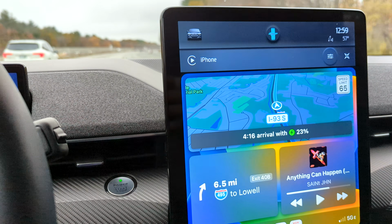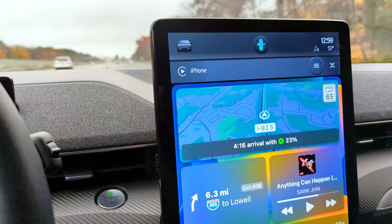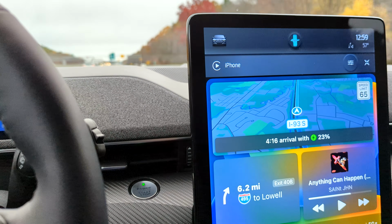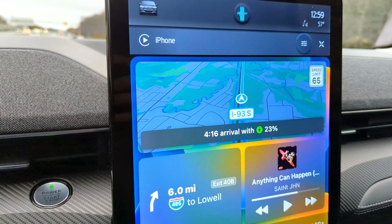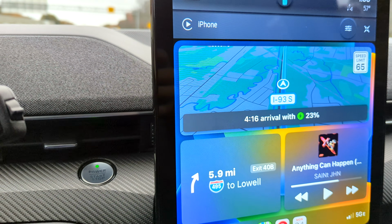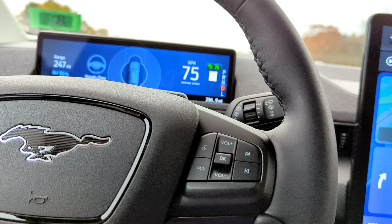So in that route, it did include a charging station. It looks like it's the same one that I was planning to hit, based on what I saw on A Better Route Planner. So as of right now, it's saying I'm going to arrive at that location at about 4:16. It's currently 1 o'clock, with 23% of charge. I am running in Engage mode. Again, using Blue Cruise as much as possible.